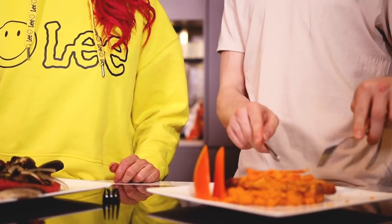I know. I, on the other hand, went for this. The sweet potato mash is there. We've got the chicken with the cheese on top, melted cheese, with crunchy bits of Dorito.